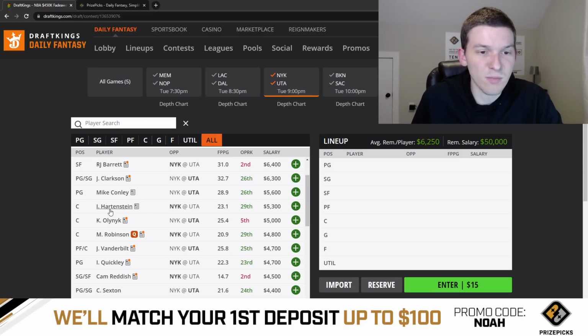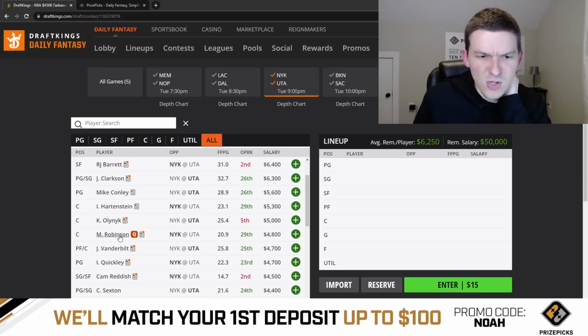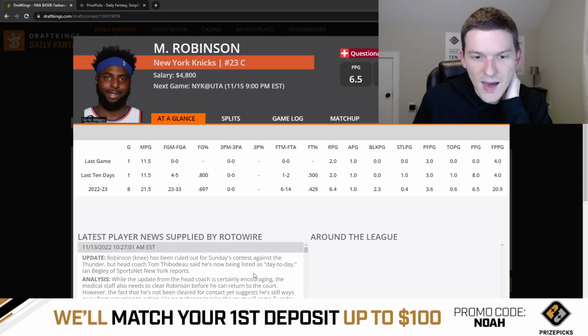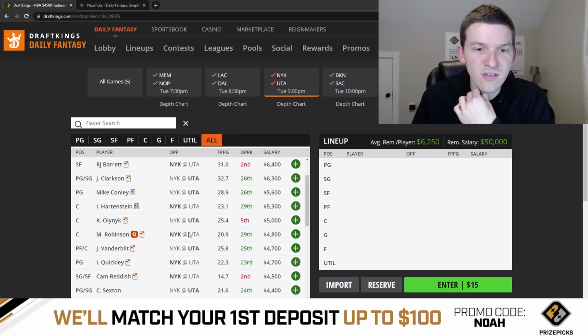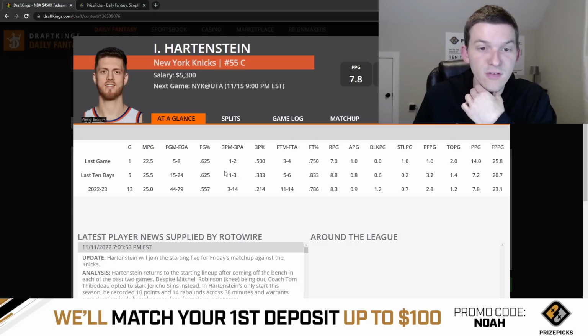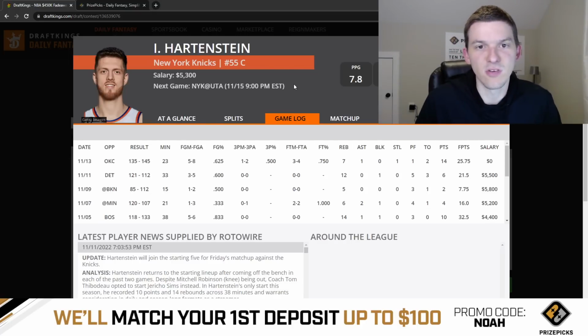Isaiah Hartenstein has been starting lately, and I think he's started the last 2 games. But it looks like Mitchell Robinson's questionable. We might get Mitchell Robinson back today. If Mitchell Robinson plays, obviously no interest in Hartenstein. But if Hartenstein is in the starting lineup, I think he's a really good value at 5,300. It's a good matchup against Utah.